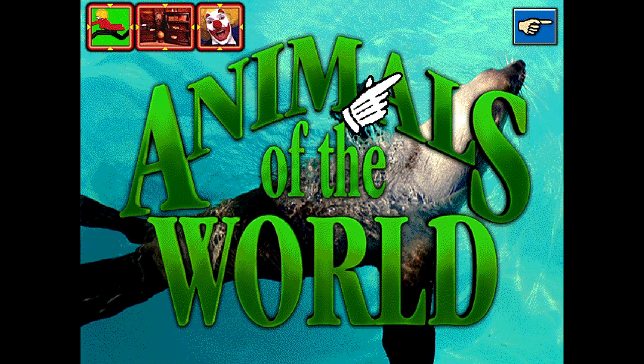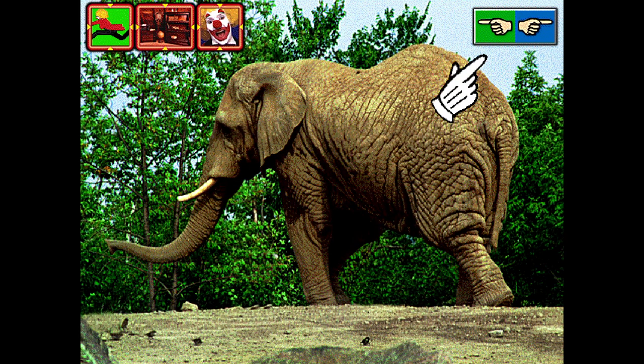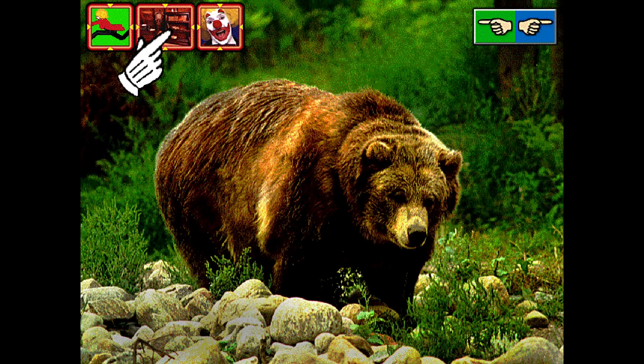Click here to see a picture. Press here when you're ready to see another picture. Click here to look at a picture you've already seen. When you want to get back to the attic, just click here.